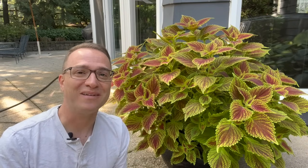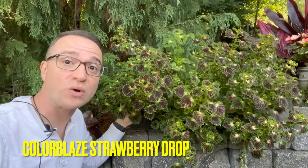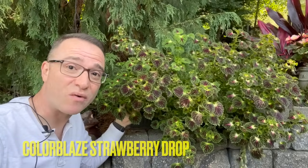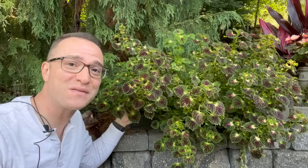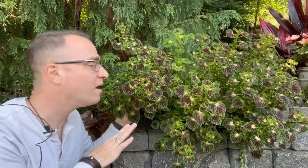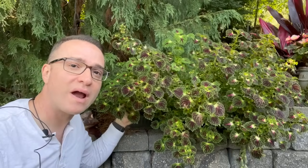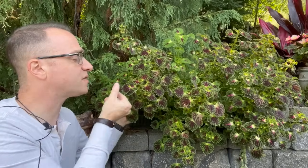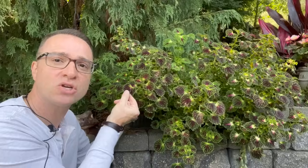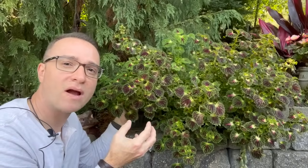your own garden. This one is a variety in the ColorBlaze line called Strawberry Drop, and it's actually a trailing variety. Did you know that trailing varieties of Coleus actually existed? I didn't know that until I started growing this particular line. This one's Strawberry Drop. There's also another variety called Chocolate Drop, which looks very similar, except instead of the pinkish areas in the middle of the leaf, it's more of a chocolatey brown.